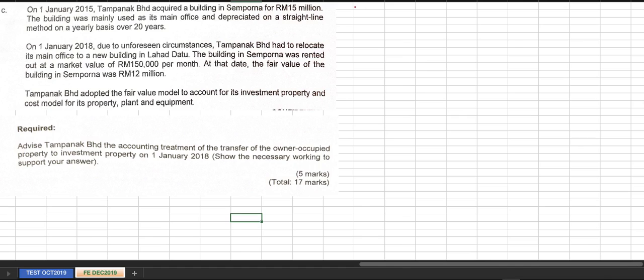On 1st January 15, Tampana acquired a building for 15 million. The building was mainly used as the main office, so this building is PPE. It is depreciated on a straight line method on a yearly basis over 20 years. So this is the useful life, 20 years.